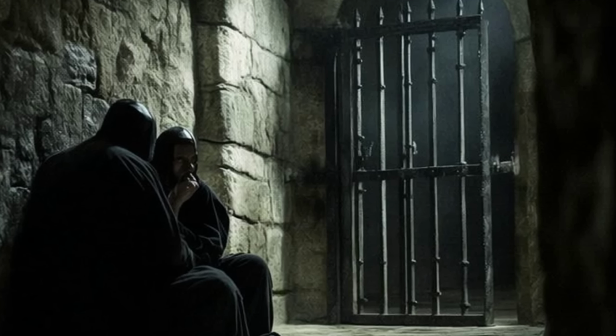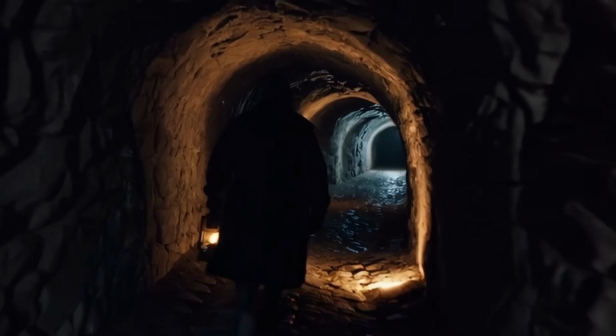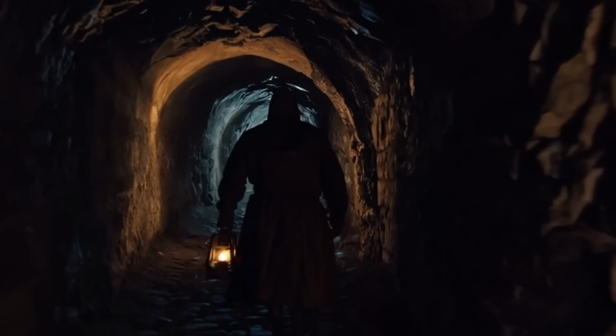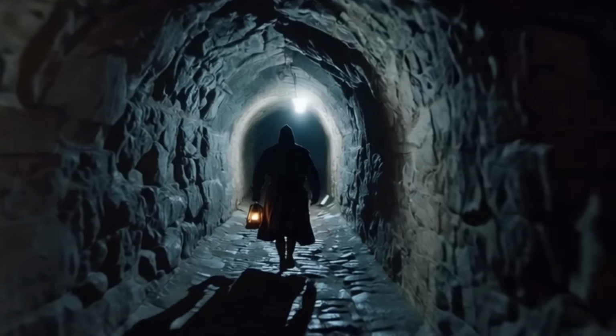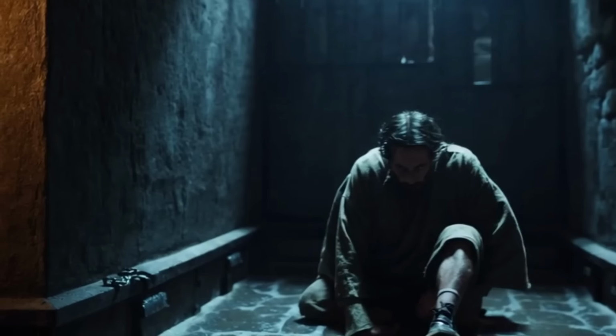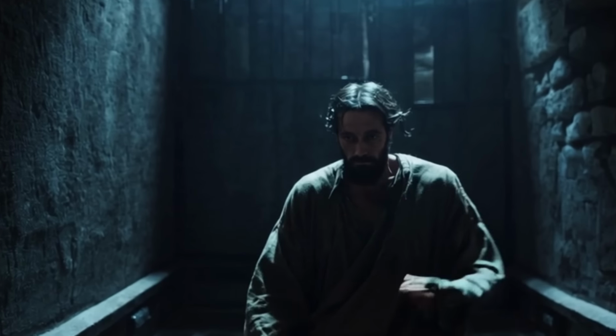Torturers would demonstrate its effects on mannequins or, more grimly, on corpses. One particularly theatrical interrogator developed a routine of repeatedly dropping the fork, forcing prisoners to watch it clatter against the stone floor while contemplating their fate.